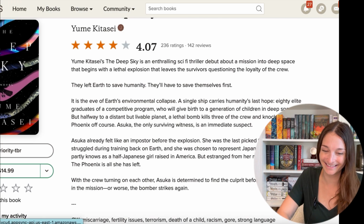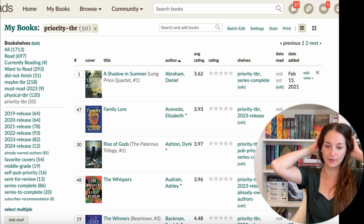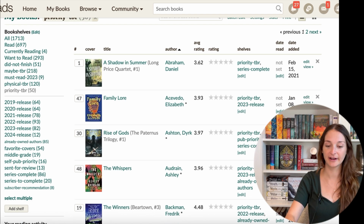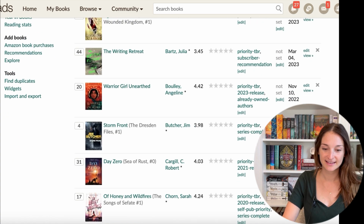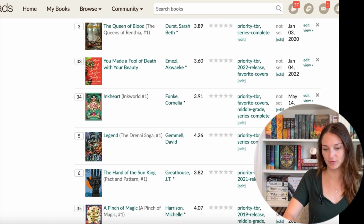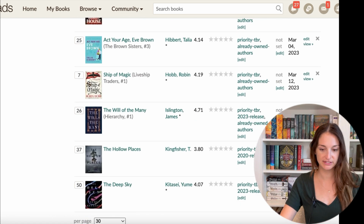All right, let's see it. Let's see what the final results are for this priority TBR. Watch me like immediately want to go back and change it. But no, I feel really good about this. So we've got a nice mix, I think, of fantasy series, like the starts to fantasy series, and then also other stuff like contemporary, thrillers, memoirs, a couple sci-fi in there. So I think I feel really good about this. And some self-pub, which I really wanted to prioritize, some anticipated releases, some older releases. Some from authors I've read from before, some from new authors to me.